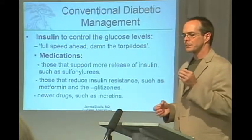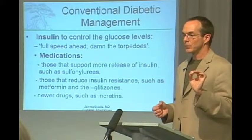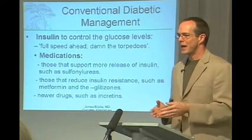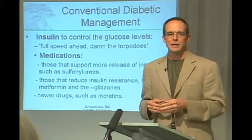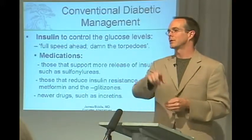But the sulfonylureas end up making people gain weight because they make you release more insulin and you store more fat. They also end up putting you to end-stage diabetes and wear out your pancreas faster because it's like riding a horse around the racetrack, and after you win the race, you just keep on going, whip that horse until it drops dead. So the sulfonylureas, unfortunately, are whipping a tired horse. They're whipping a pancreas that's already not keeping up and telling it to make more insulin.